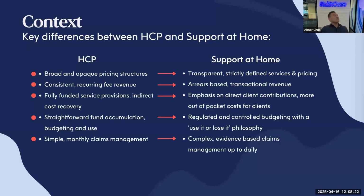So in light of that, now that we're moving into Support at Home, you can see that there are going to be some big changes happening in the current context. Rather than having broad pricing structures, it's now very transparent, very defined. People can see clearly how much you'll be charging for services. As mentioned before, we're moving away from recurring revenue streams, the basic daily fees and package management fees, and now it's all going to be arrears-based transactional revenue, charging against accounts, having to record the services that you provided and then claiming it back from the government.